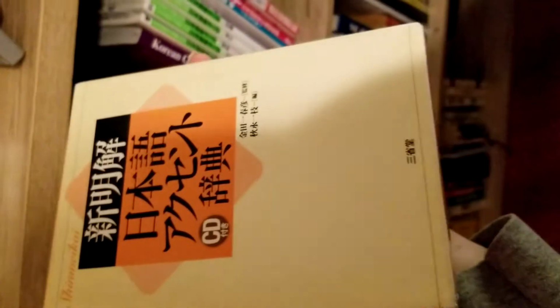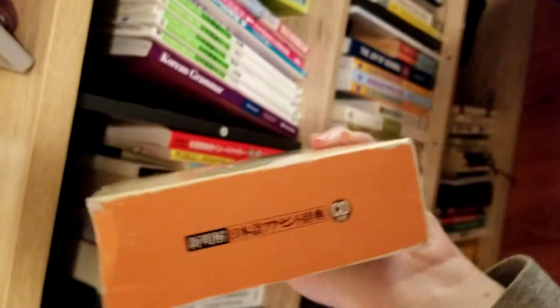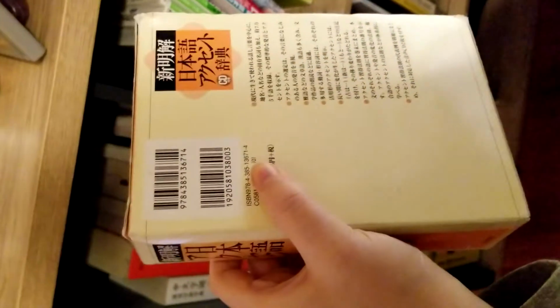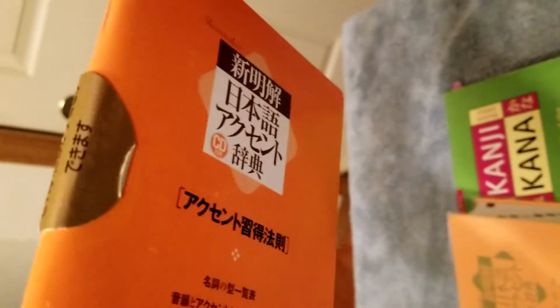The pitch accent book is also not in very good shape. Mostly just the outer box, though. The same with the other one. So, look at it. Oh yeah, it came with this. This is a CD. The sticker, which it doesn't want to focus on, says, "This seal comes off neatly." Here's the dictionary itself.